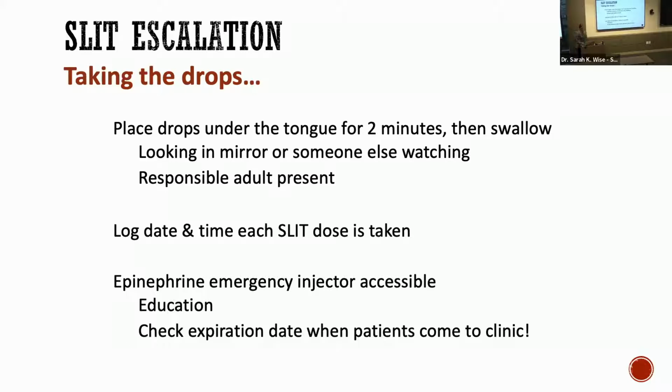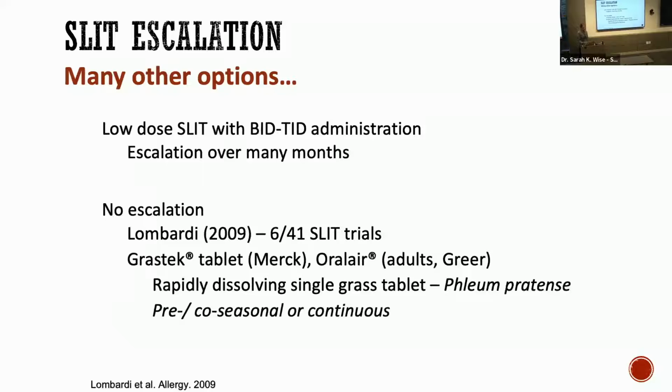And then we make sure that they have an up-to-date prescription of their epinephrine, because an expired epinephrine injector does not actually do anyone any good. So there are lots of options for escalation. I've given one example. There are lots of various other options.